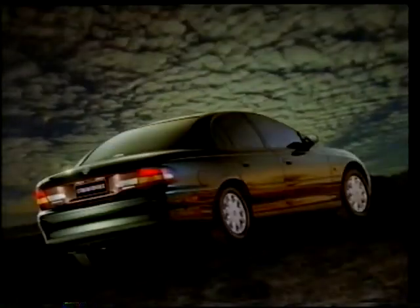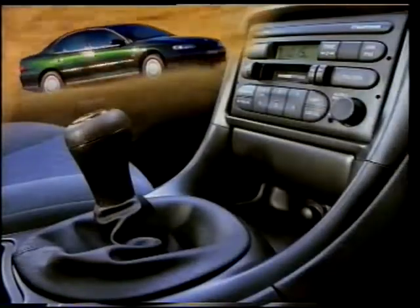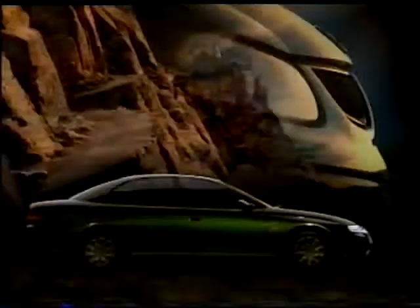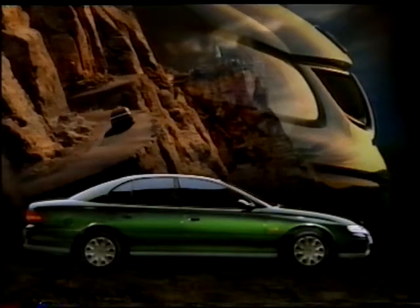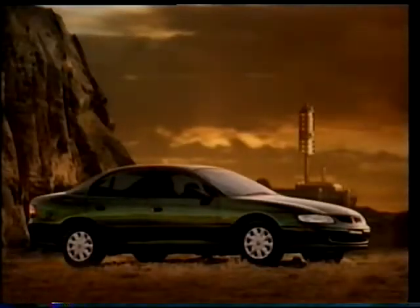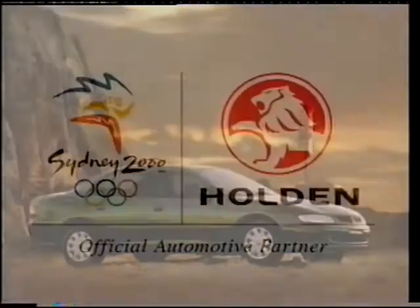Only once in a decade is a car created that's this good. Designed in Australia, new from the ground up to give you the edge. The edge in style, in comfort and on the open road. With handling and control like never before, the radically new Holden Commodore gives you the driving edge.